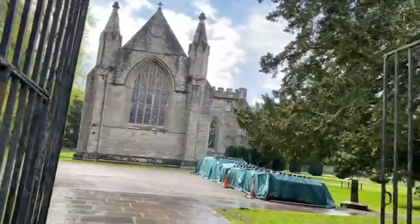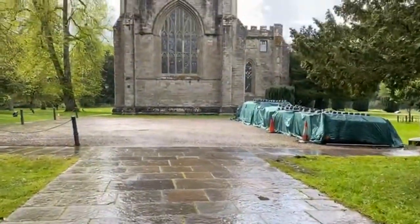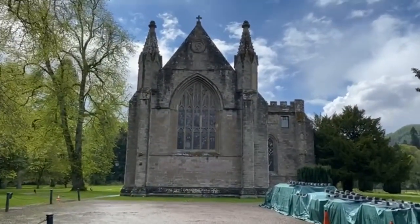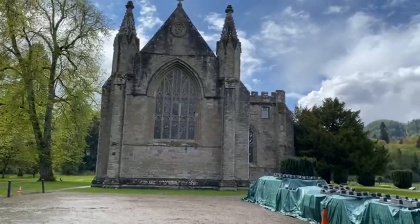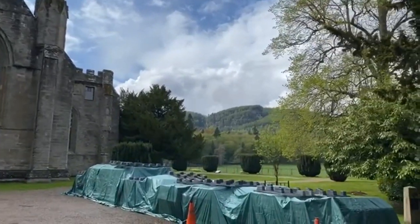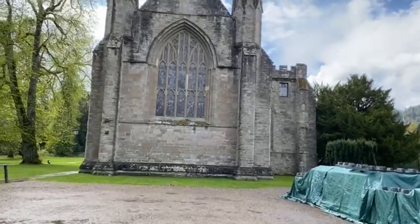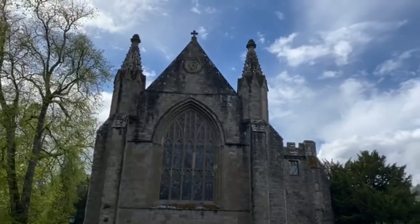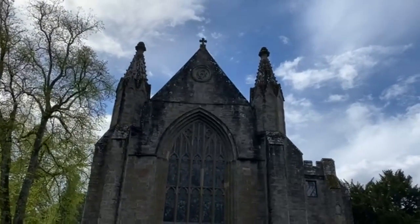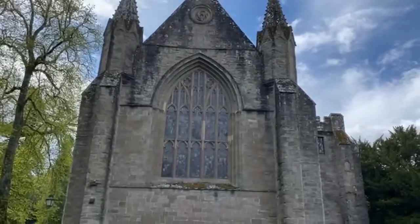So I'm just going to walk through the gates of Dunkeld Cathedral here. You may be surprised to hear that it's a cathedral in such a small settlement, but it has a huge history in the religious history of Scotland. And you're looking now at the eastern limb, and this dates back to the 13th century, believe it or not, and various bishops have had a hand in its construction. It took hundreds of years, really, for these buildings to develop.